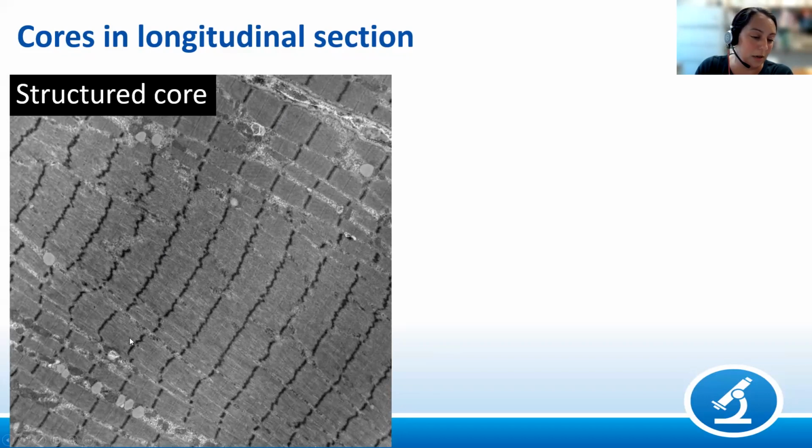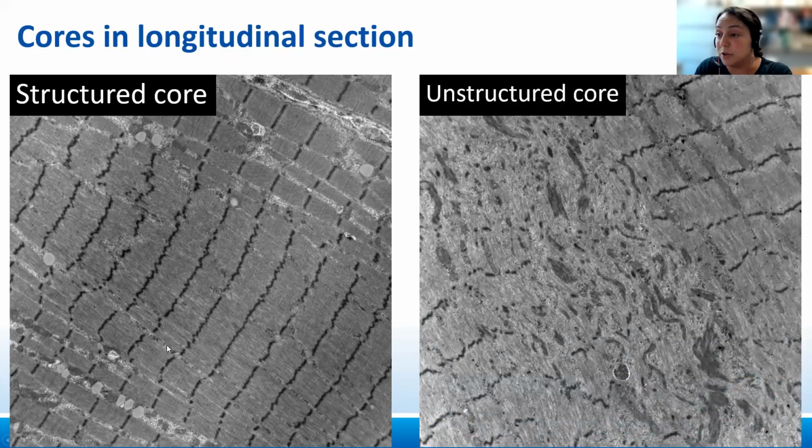And then you come down here and you can see we're starting to pick up mitochondria again, and the sarcomeres, the Z lines are very nice and straight. So this is what happens with a structured core, much more subtle and difficult to identify. An unstructured core is much easier to see because there's a lot of Z line streaming and a lot of myofibrillar disruption that's more obvious. So this one you're not going to miss.